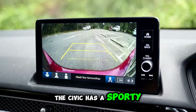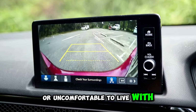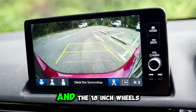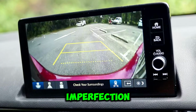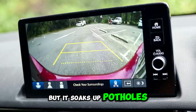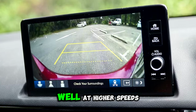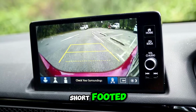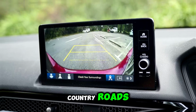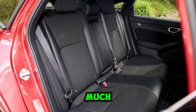The Civic has a sporty demeanor on the road, but it's not too harsh or uncomfortable to live with. The suspension is taut, and the 18-inch wheels with low-profile tires don't iron out every road imperfection. But it soaks up potholes, speed bumps, and other dimples in the road impressively well. At higher speeds it's the same story, feeling sure-footed and settled over undulations on country roads, but not crashing over bumps or jostling passengers around too much.